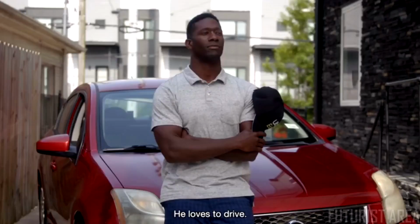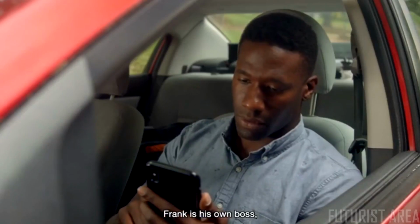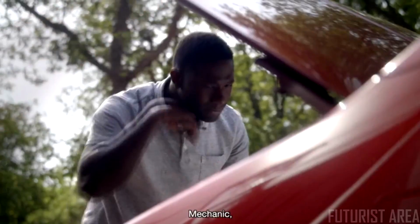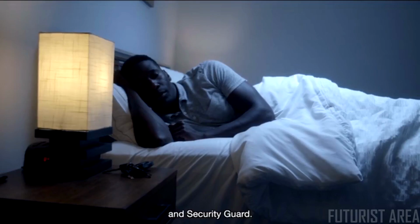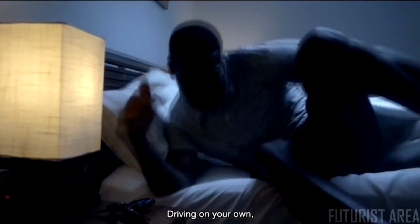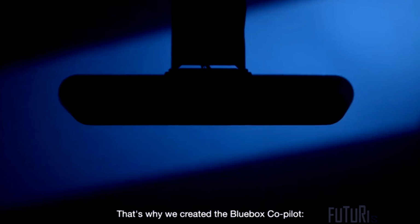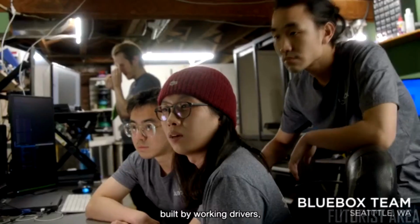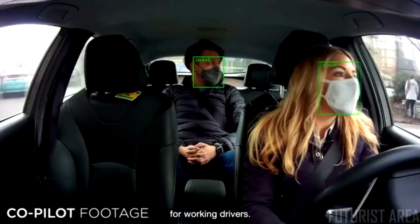Meet Frank. He loves to drive. Frank is his own boss, but he's also his own insurance agent, mechanic, receptionist, accountant, and security guard. Driving on your own isn't easy. That's why we created the Blue Box Copilot, the smart driving assistant built by working drivers for working drivers.